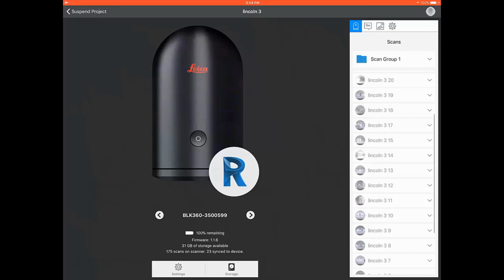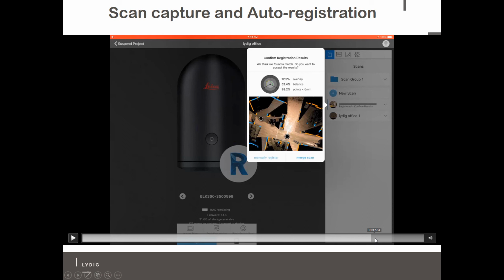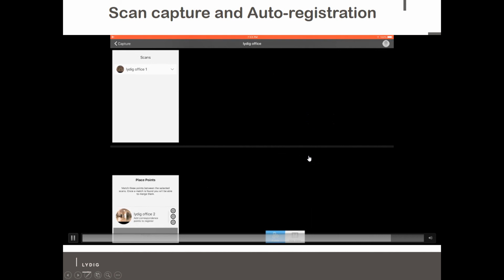Actually, I'm going to go back. I think on another slide, I'm going to explain what those are, so I'll get into them in more detail. So let's continue this. I'm going to go ahead and hit that merge scan right there. Boom, now it pulls the two together.